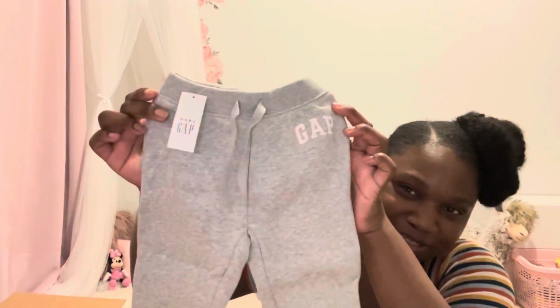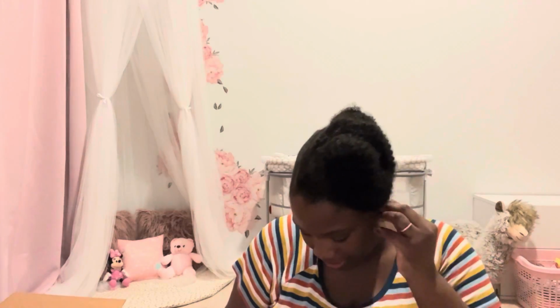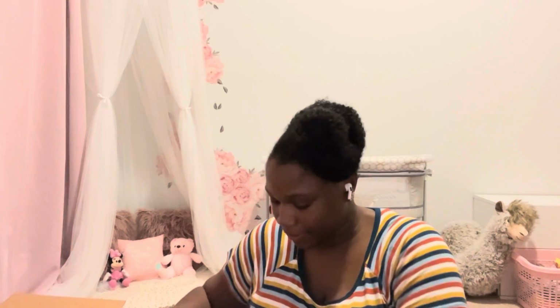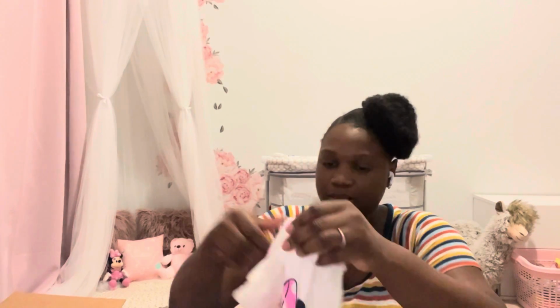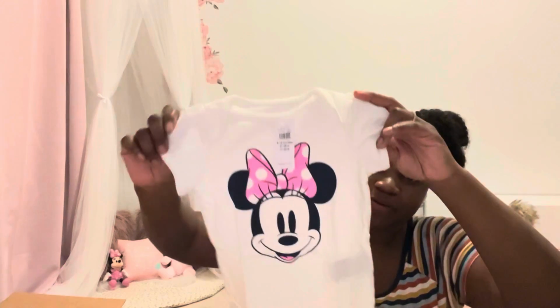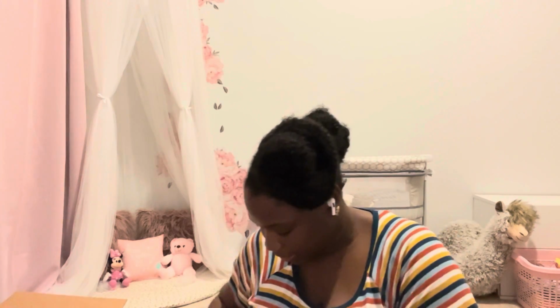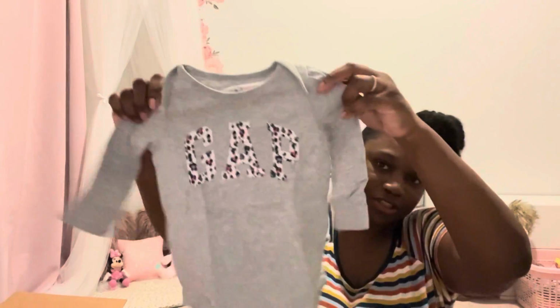But these are the little sweats for Alea. And then she has a matching jacket to go with it. Just not nothing too much, because like I said, she gets real hot, even on a cold day. And then I got this little mini shirt to maybe go with it, under it. Or I might grab her a long sleeve, depending on if it's super cold or just a little chilly outside. And then I also got her just a slight little long sleeve shirt with the leopard Gap there. And I have matching pants to go with that.